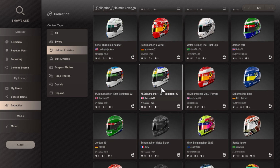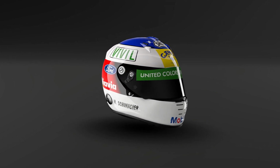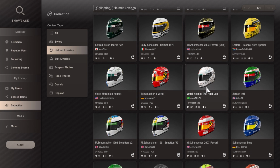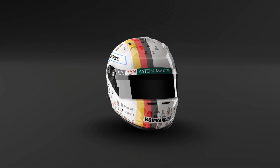Yeah, some of these I might have shown you before in the other video, but definitely go and check that out. But I've tried to make it as different as I can. So yeah, we got another Schumi Benetton one. I believe this is 91, 92, something like that. It looks great. It looks absolutely great. These people, if you're out there, you make these helmets and suits, you really do a great job. So thank you very much for that.